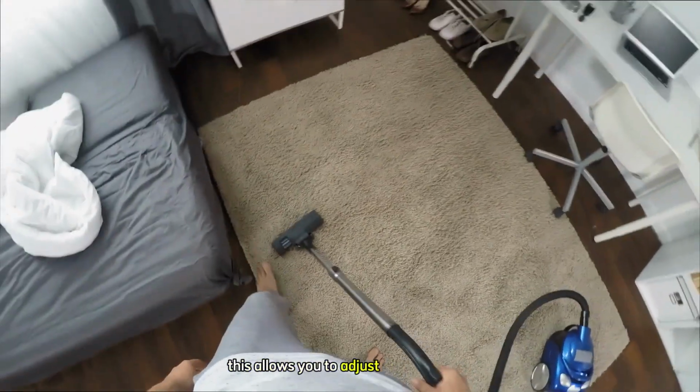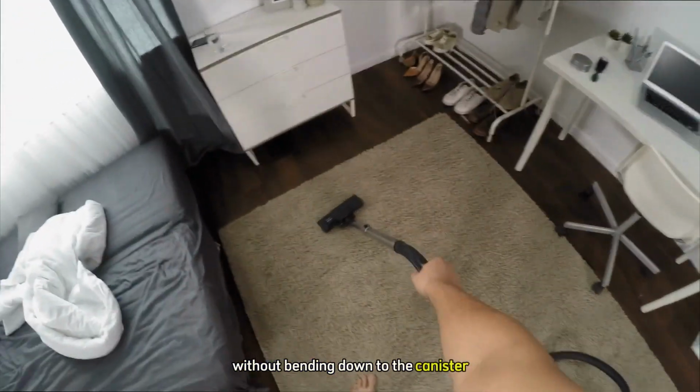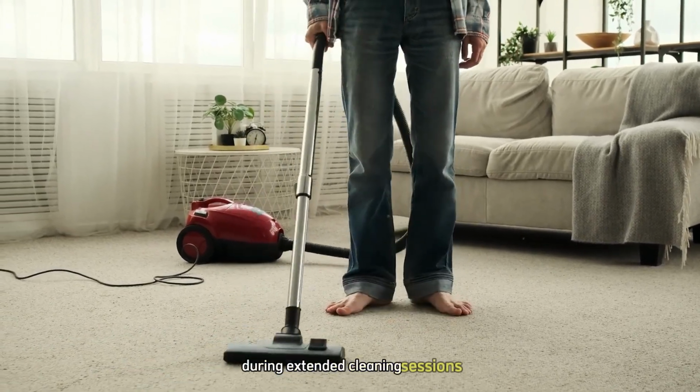This allows you to adjust suction power and turn the motorized brush on or off without bending down to the canister. We found this to be incredibly convenient during extended cleaning sessions.